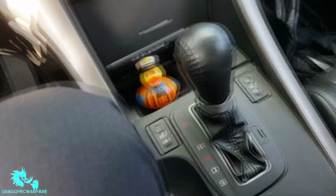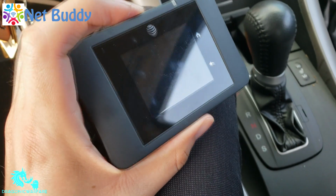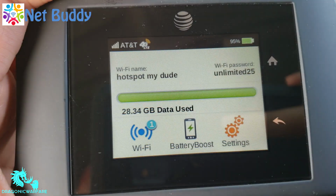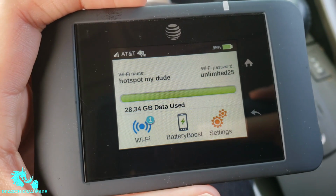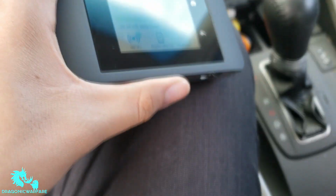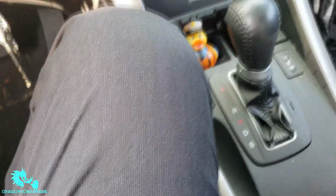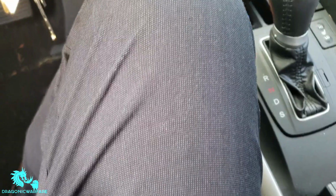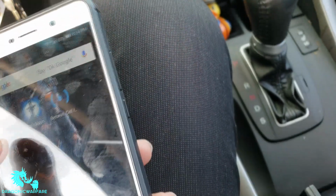So today we're testing out NetBuddy right here near a tower to see what kind of service we get and speed. As you can see, I've used 28.34 gigabytes so far. I do have full bars. I'm near, I wouldn't say it's a tower, but it's like a repeater. Looks like it because I can't see the tower, but here at least it says that I am near it.